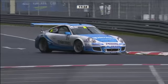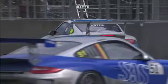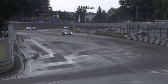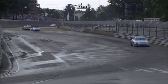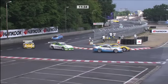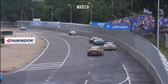Early morning start, not the normal timetable for a DTM weekend. That was Kevin Estrat, 2nd position, 13.1 seconds back from René Rast. And Van Lagen and further 7 behind him. And actually Van Lagen now has got some clear air and is starting to set about chasing down Kevin Estrat.